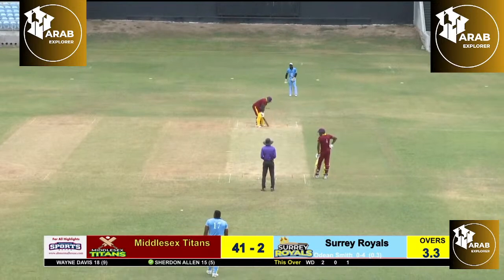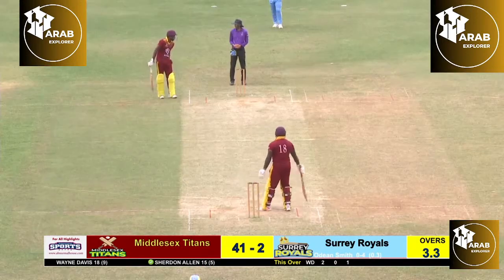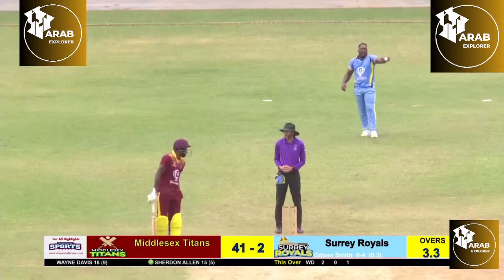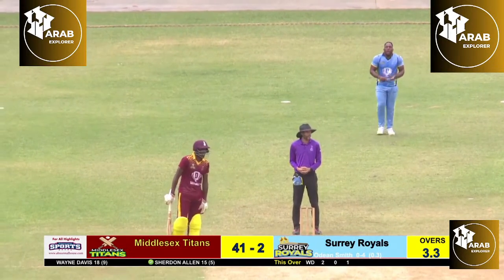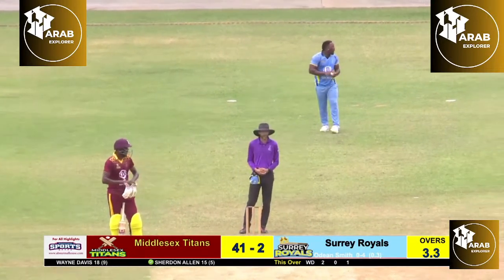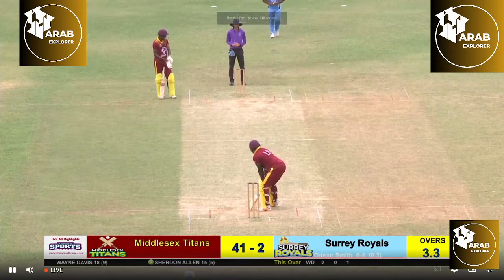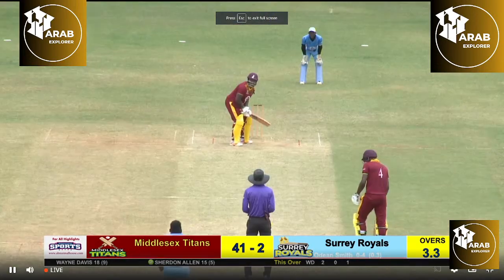Brings Sheridan Allen back on strike. He's 15 from 5 deliveries. Middlesex Titans are 41 for the loss of 2. We're in over number 4. So the long on, long off, extra cover, fine leg and third man on defense respectively.